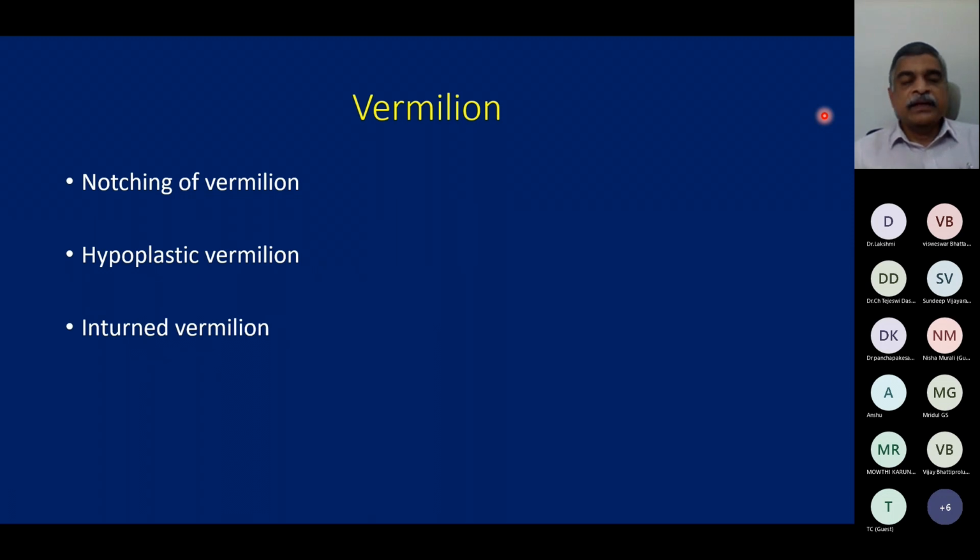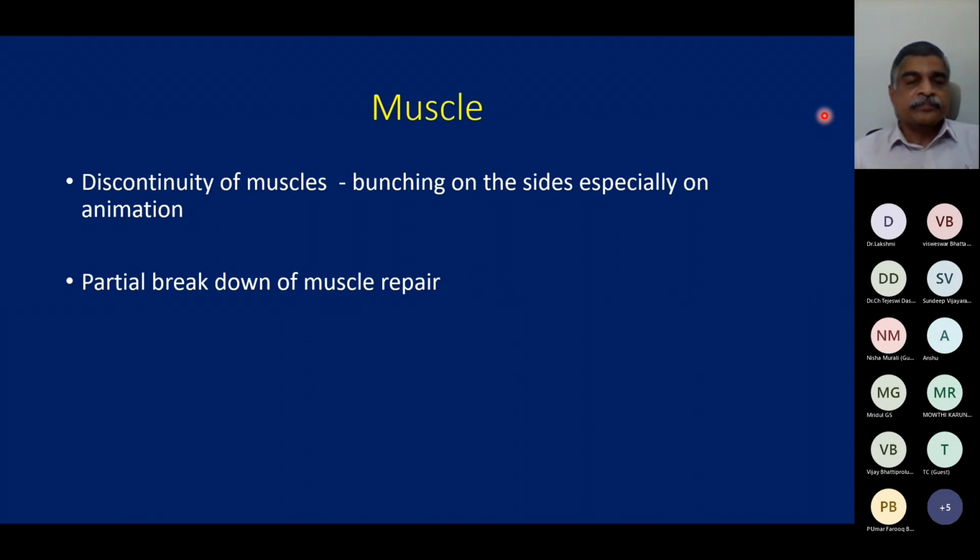There can be hypoplastic Vermilion because there's an inherent deficiency in the tissue, and an inturned Vermilion because there is a lack of support on the cleft side. Sometimes, even in the best performed lip, the Vermilion may be turning inside instead of showing out. This is a very difficult problem to correct.